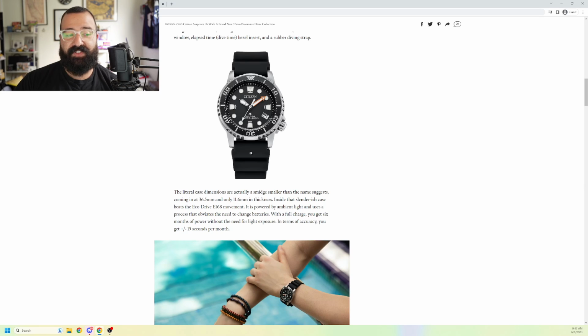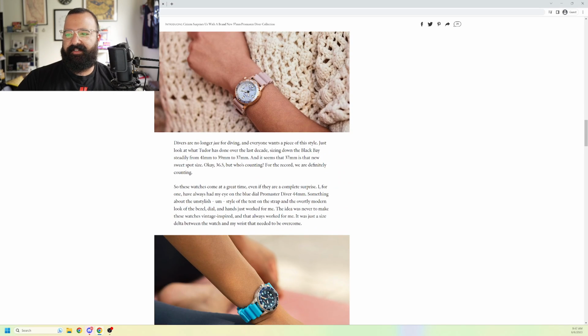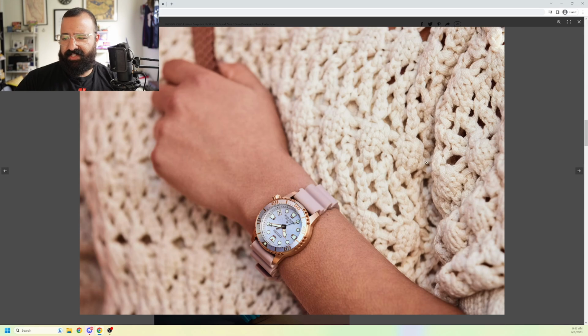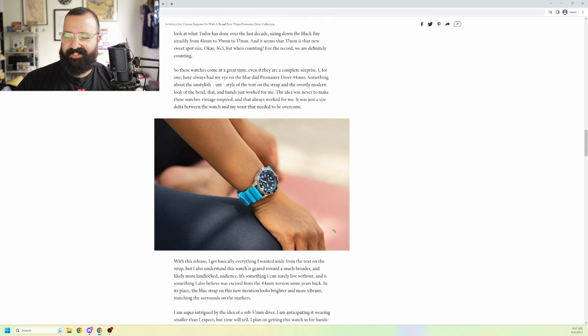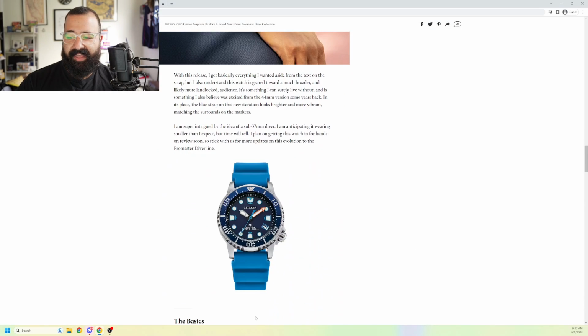From my experience, these Pro Masters actually have decent lume, to be perfectly honest. And, okay, so yeah, this is a more feminine model, I suppose, although I would honestly rock it just with a different strap. I actually really like the look of that. And this, obviously, I think is going to be the standout. I think the blue is going to be what most people get.